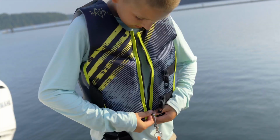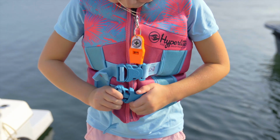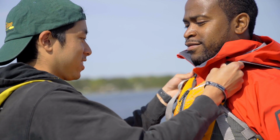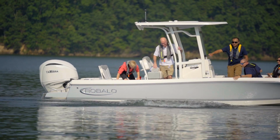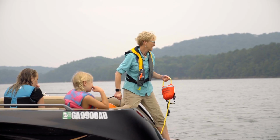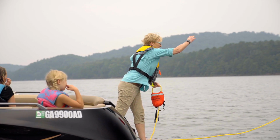items aboard. You'll need a properly fitting U.S. Coast Guard approved life jacket on board for each passenger. Be proactive and recommend that your passengers put on their life jacket at the dock before departure and wear it at all times while boating. If your boat is longer than 16 feet, it's required that you have a throwable flotation device. A cushion or a ring buoy can be used, and we suggest having at least one throwable with the line attached in case you need to pull someone back to the boat.